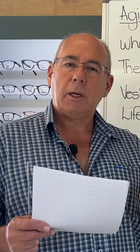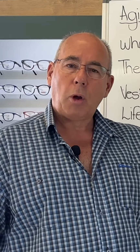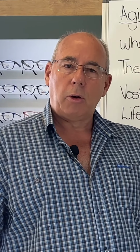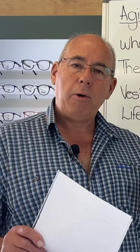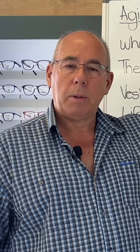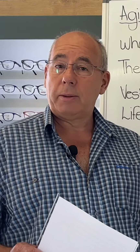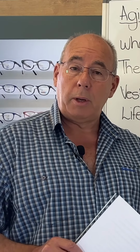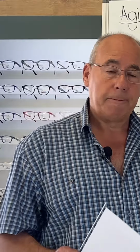Now, if this sounds familiar to you, always make sure you see an optometrist that knows what's going on with binocular vision, because there is certainly a very close relationship between balance problems and binocular vision. And you might find that you've been doing vestibular therapy, but that's not the problem. The problem is actually binocular vision.